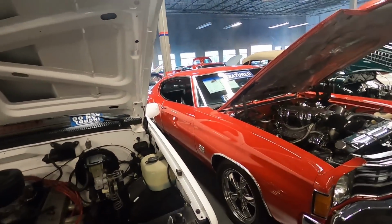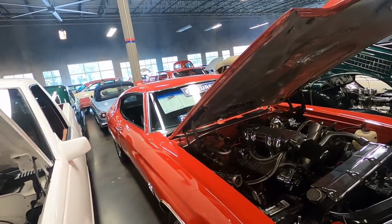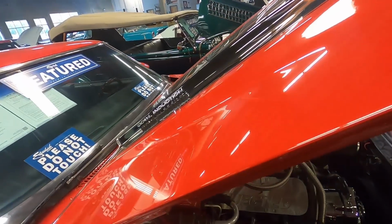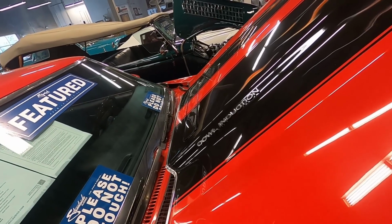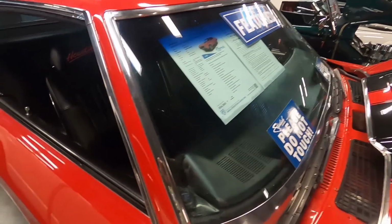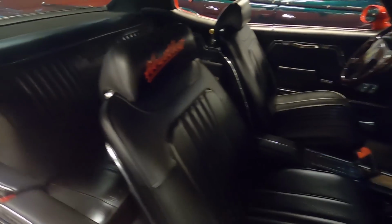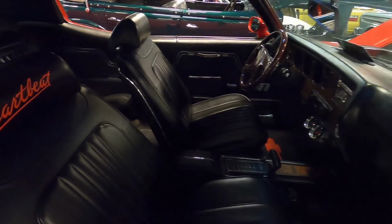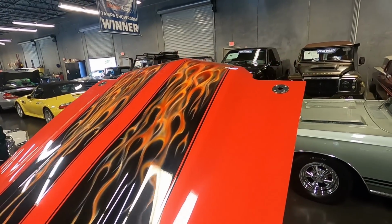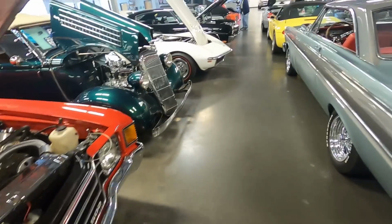And then we have an SS 502. So the SS 502 Chevelle did not come with this engine. It's not stock. So it is a 72 Tribute 502. So it's got the 3-speed automatic, black on the inside, red and black on the outside, and flames in the stripes. Beautiful car right there. Look at that thing.